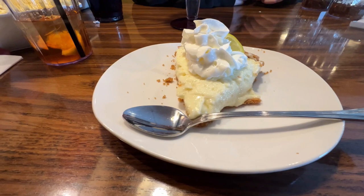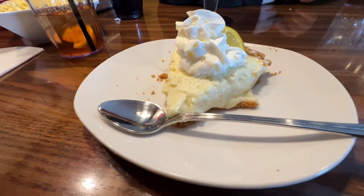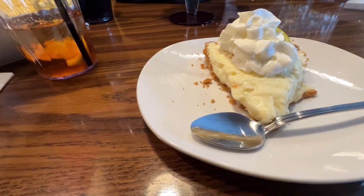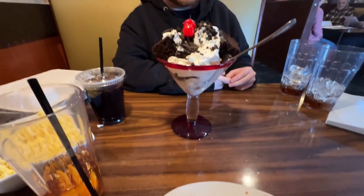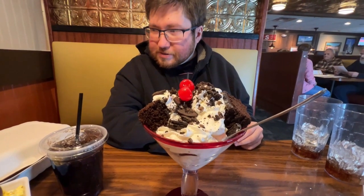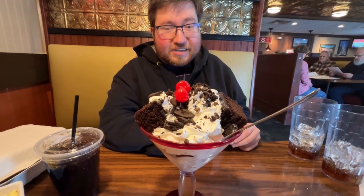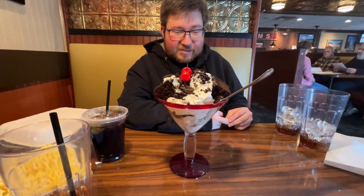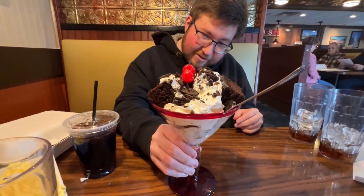So I got the key lime pie, and it looks a little liquidy, so I'm not sure. It almost looks more like a pudding pie. I make a better key lime pie, don't I, Wade? Yes. Now he got, what was it called? Towering Midnight Fudge Cake. Holy smokes, I was not expecting it to be that big. A martini, oversized martini glass. Yeah, dessert glass.